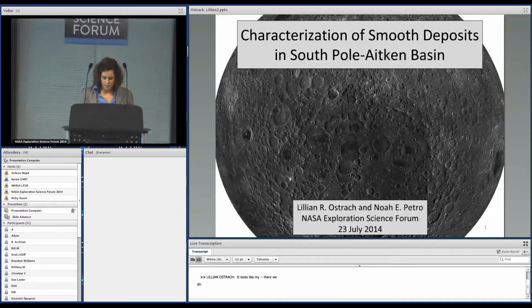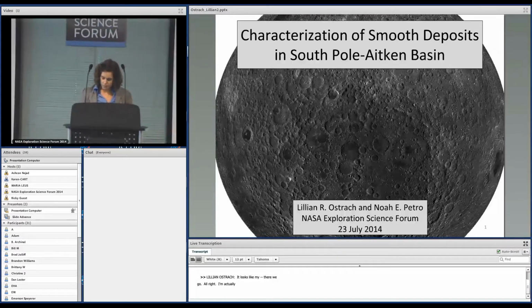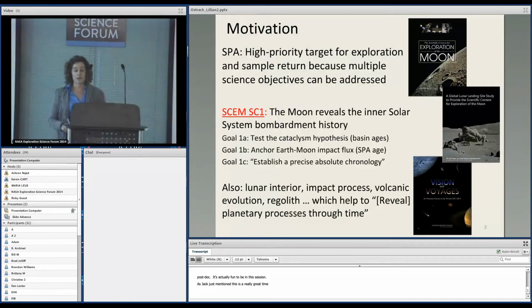But I'm actually going to be showing some new stuff that I've been working on at my postdoc, and it's actually really fun to be in this session because, as Jack just mentioned, this is a really great time to be thinking about exploring the far side. This is my initial endeavor into studying the far side. Primarily, I focus on impact cratering on the lunar far side, but I promise to those of you who've seen me talk before, there are no crater counts in this talk, none of those. So I hope that you'll enjoy the rest of it.